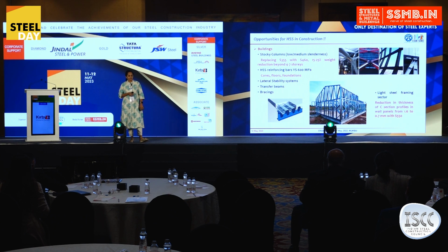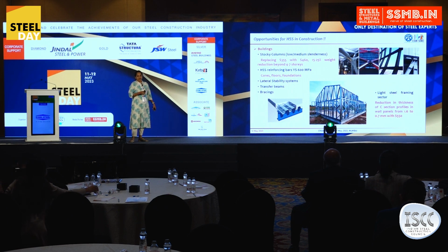Also, high strength steel decking profiles can be used in long span structures. This can act as permanent formwork for the concrete, and it also helps to avoid conventional formwork that occupies more space and causes traffic congestion. This is another application.